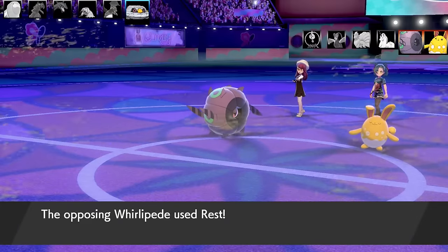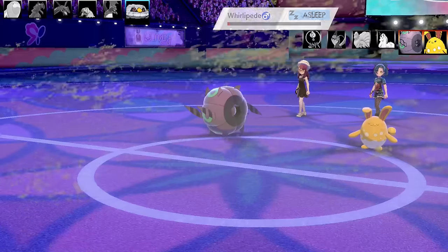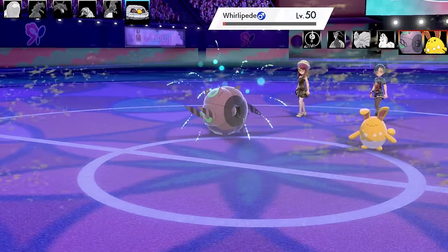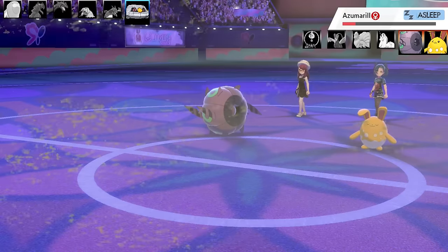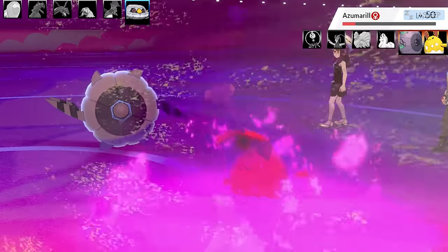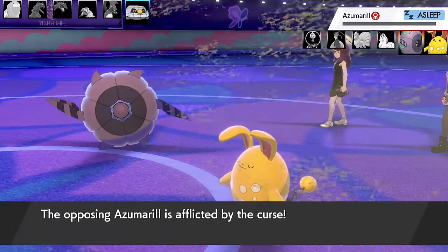So Whirlipede is also going to have Rest. I was like, oh, that sucks so much. Now it's going to get all its health back. So very, very bulky Whirlipede right there. I still think, judging on what sort of set they're running, maybe my opponent can say what the set was in the comment section. I'd say it probably had Toxic and Infestation and Iron Defense, and one other sort of supporty move there. I don't think it had any other attacking moves, right?